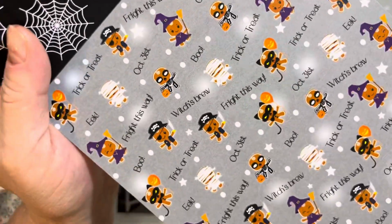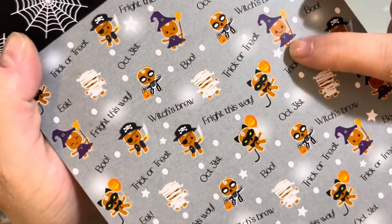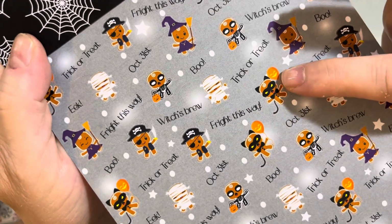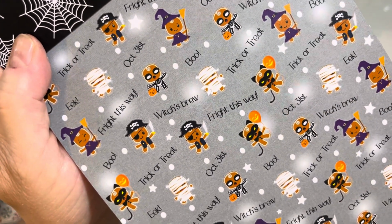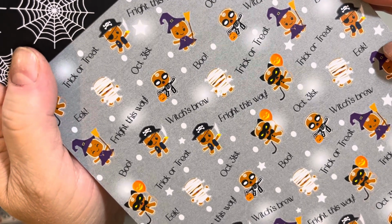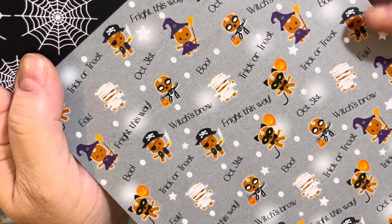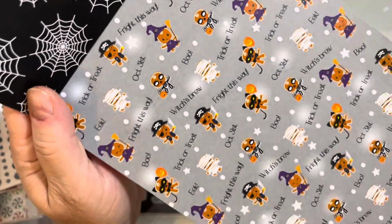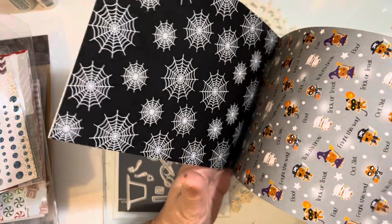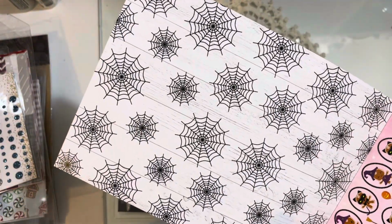Then you move on to this toss print, and the toss print has all of the different costumes. So there's little witches, little kitties holding a little pumpkin or jack-o'-lantern balloon. There's sentiments like trick or treat, fright this way, witches brew, boo, eek. And then you also have the little boy costumes and their skeletons, mummies, and pirates. So just a really cute toss print. I love that page.